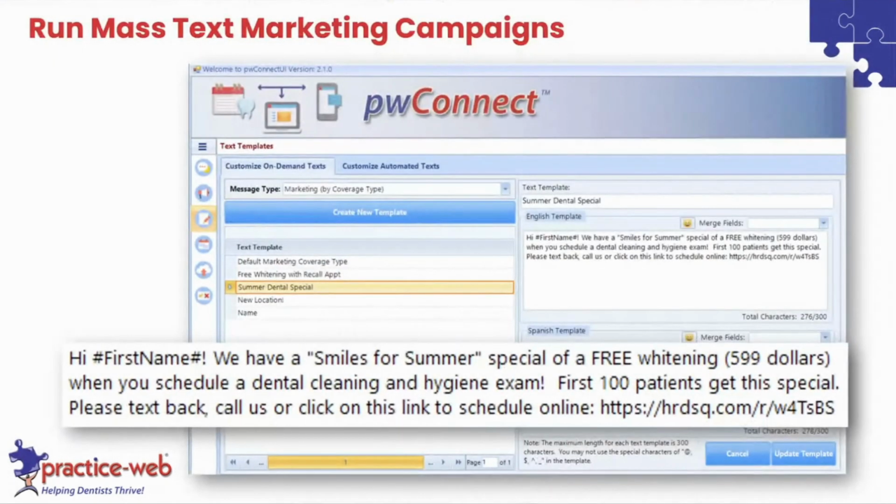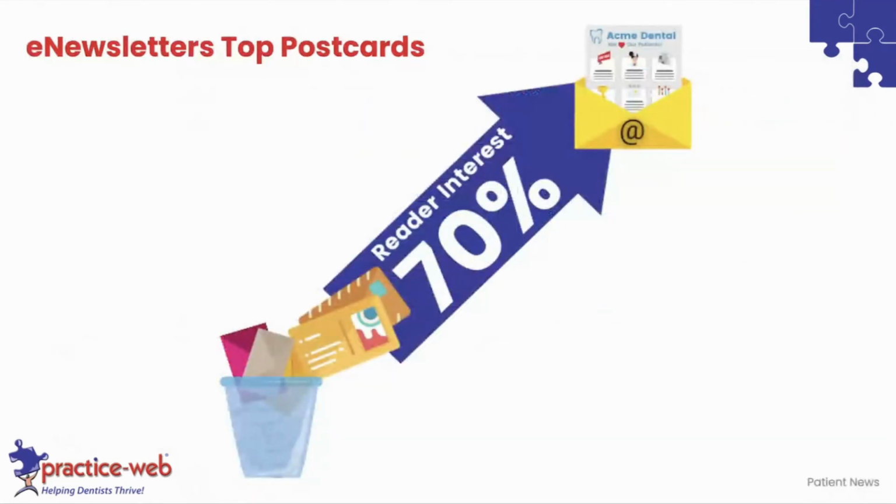You can run a full campaign to all your patients. An example here is a Smiles for Summer special, a free whitening, and if you schedule your recall, you will get this, right? And then you can make it enticing: first 100 patients get the special. You can text back. You can even include an online scheduling link, which I'm going to cover in the next webinar. So this is a power-packed text campaign right here that's really going to pay dividends and get people in the door. Now, that's all texting.